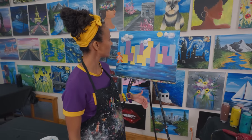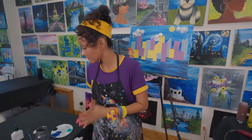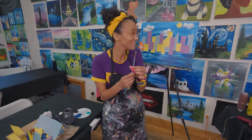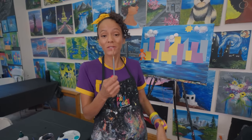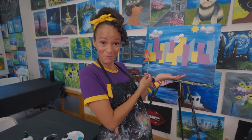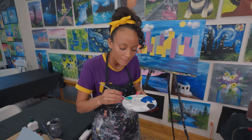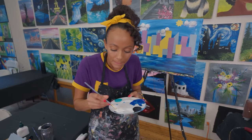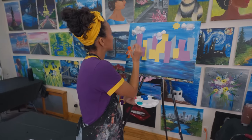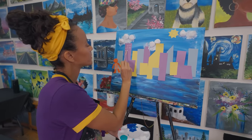And now, I think I'll add some details to the buildings. I'll need a small paintbrush. Like this one. Isn't this so fun? It's what's cool about mixed media. You can use all different kinds of materials to make an art piece. Oh, I still have some white paint here. Water in there, and then, let's see, maybe this building can have some windows.